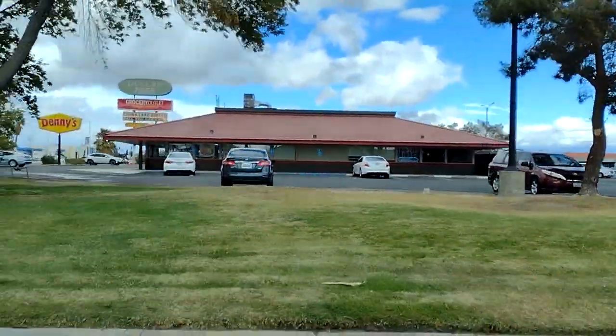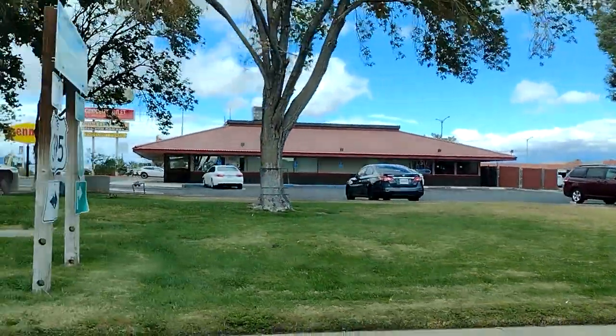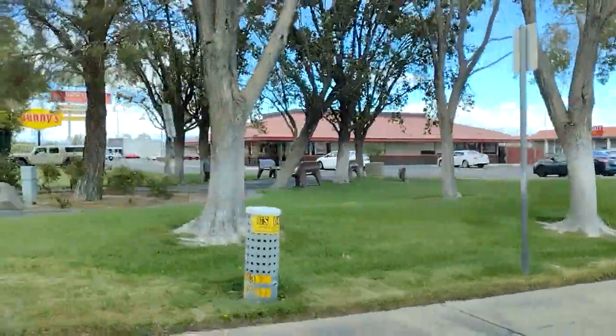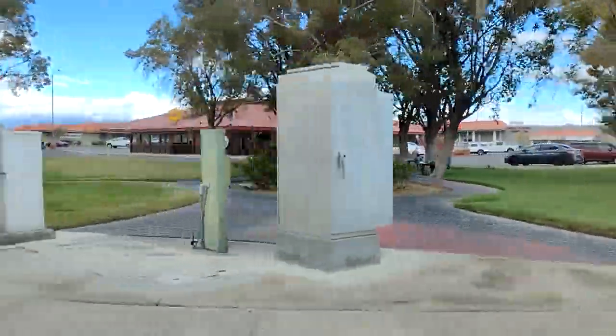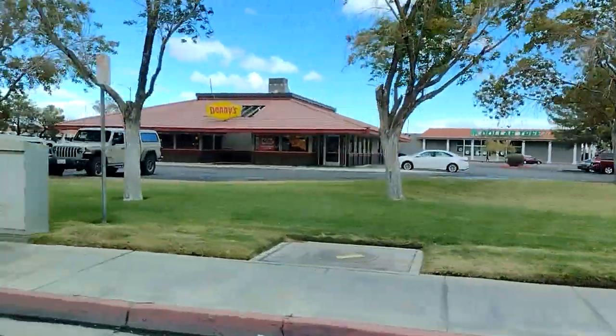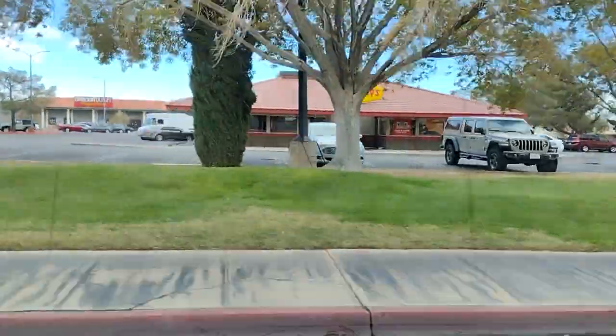There's a Denny's right here. We've charged at a Denny's before. It's a perfect place to charge and eat. Why can't they just put a charger here? Why do we have to drive 15 miles further to a random mini mart to find a charger?